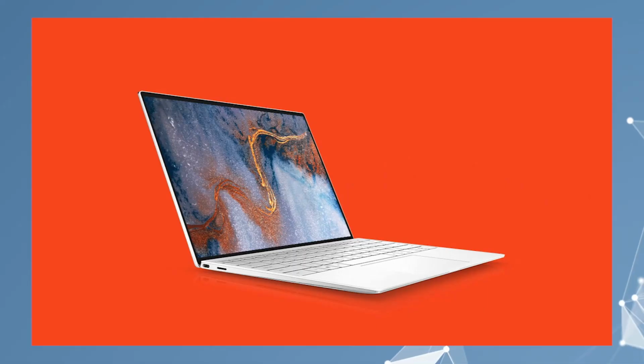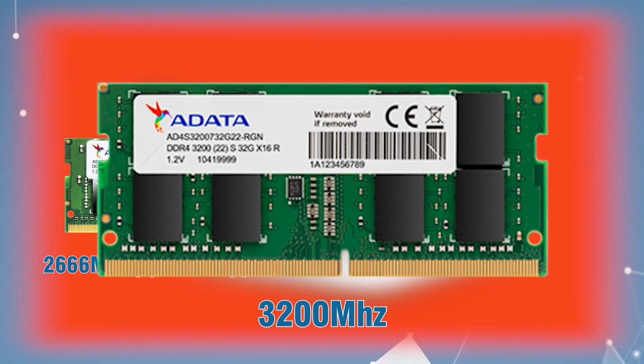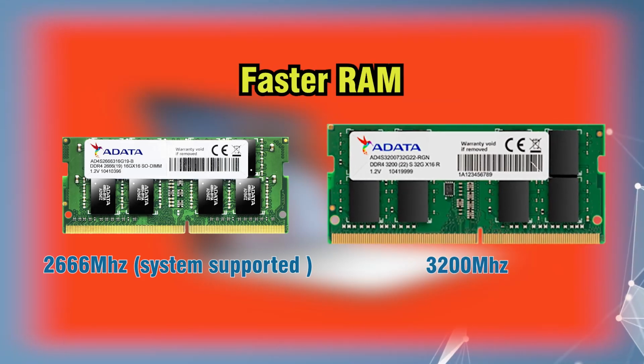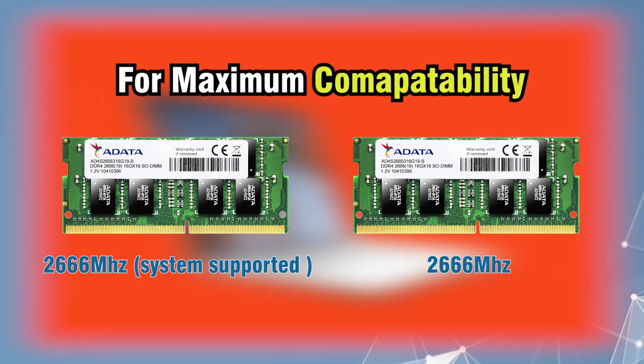If your system supports a lower clock speed, say 2666 MHz, and you have bought a RAM with 3200 MHz clock speed, your system is going to consider the least between the both and the extra money you spent on the faster RAM is basically useless. So make sure the numbers match with what's already in your system for maximum compatibility.